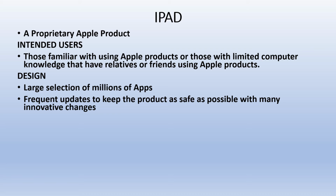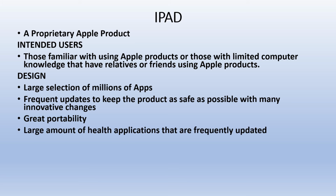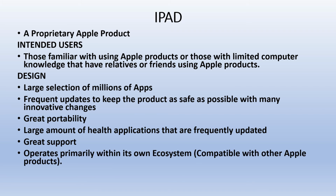They do frequent updates to keep the product as safe as possible with many innovative changes. They're great for portability because they're small enough to tote around, but big enough to give you a nice size screen. They have a large amount of health applications that are frequently updated, and they have great support. If you call the Apple people, they're usually willing to help you. They're fairly quick. You can take them into an Apple store, and they're very good at giving support there, and they'll usually correct about any problem you have.